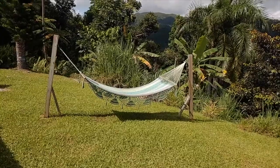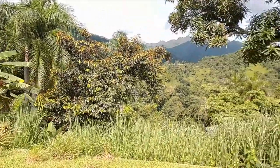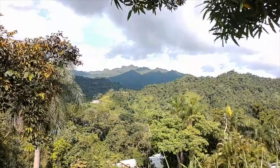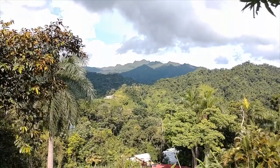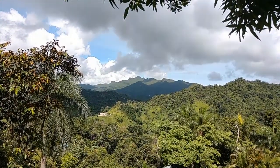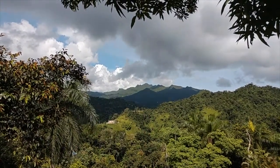Beautiful hammock on a nice lawn that's basically sitting here overlooking El Yunque. Right up there, guys, that's El Yunque National Rainforest. I think it's the only tropical forest in the national park system in the States. And look at that beautiful view of it. It's actually pretty clear today. You can see the top there, and you guys probably can't see it, but I can. At the top, you can actually see the towers up there.